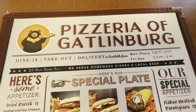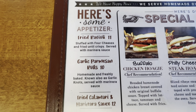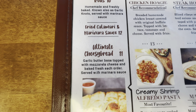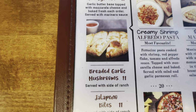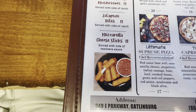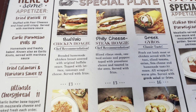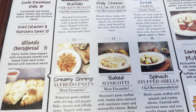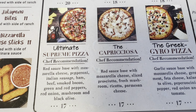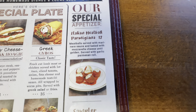Take a look at the menu. Here's some appetizers: fried ravioli, garlic parmesan rolls, calamari, ultimate cheesy bread, breaded garlic mushrooms, jalapeno bites, mozzarella cheese sticks. Special plate: buffalo chicken hoagie, Philly cheesesteak hoagie, baked manicotti, ultimate supreme pizza. Couple items on our special appetizer.